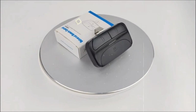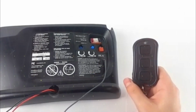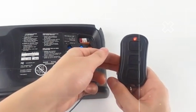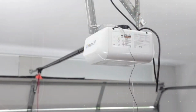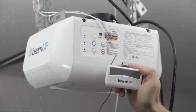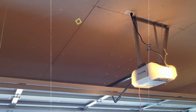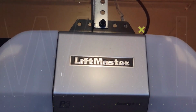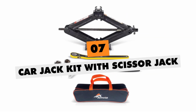Never be without access to your garage again by keeping a spare clicker keychain on hand. This 2-pack of mini remotes is compatible with LiftMaster, Chamberlain, and Craftsman garage door openers using 315 MHz, 390 MHz, or Security Plus 2.0 rolling code technology. A secure cover protects against accidental button presses, and a built-in LED confirms when signals are sent. These clones may be small, but they pack reliable functionality perfect for attaching to key rings, backpacks, and more for easy garage access.